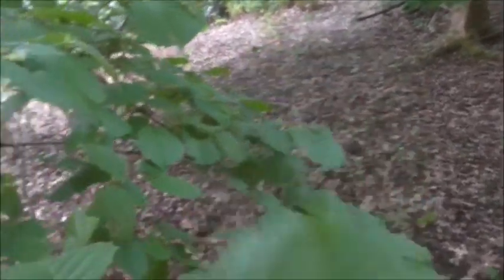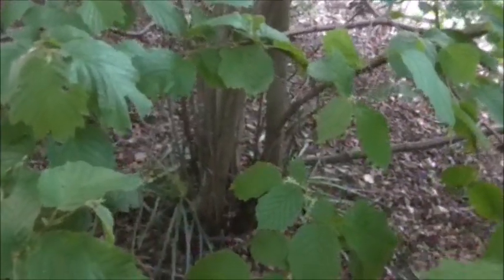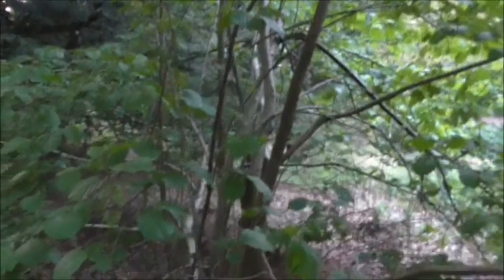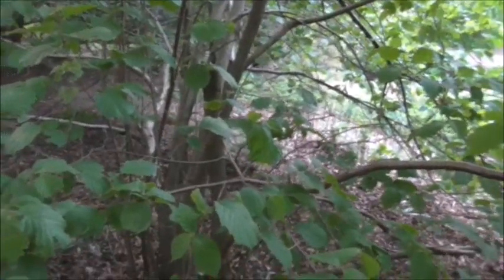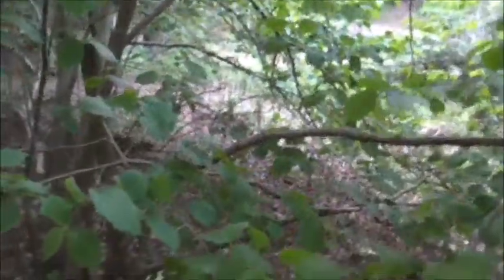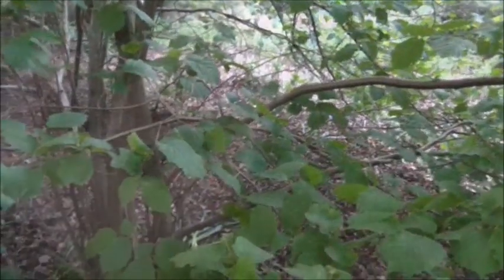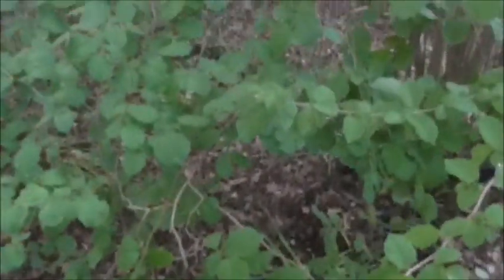Got that shaped leaf. It's all from one base, like this. It's not too tall. I think this is a hazel. I've been looking for one all day. So, hang on, let me take a couple of little bits off this and see if I can find some more. Cheers, folks. Wait, it is definitely hazel. There's hazelnuts. Right, cheers, folks.